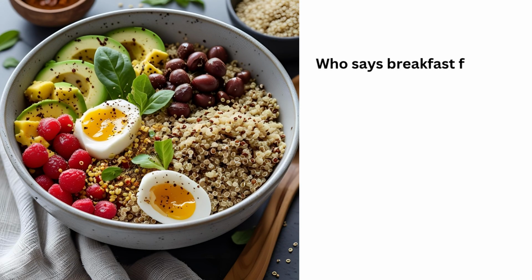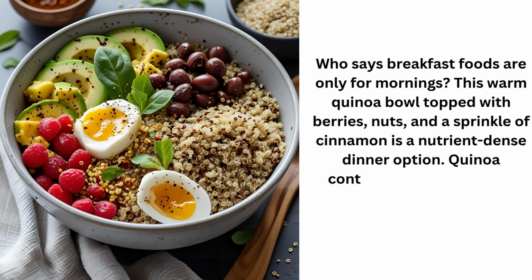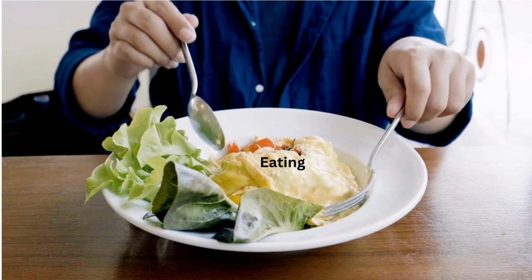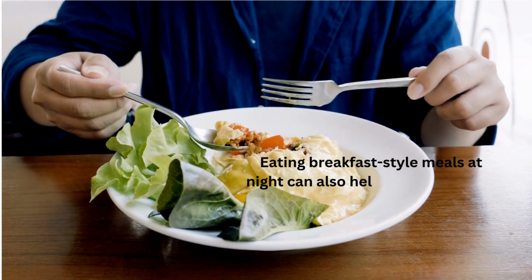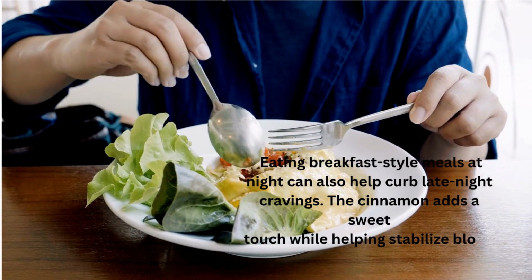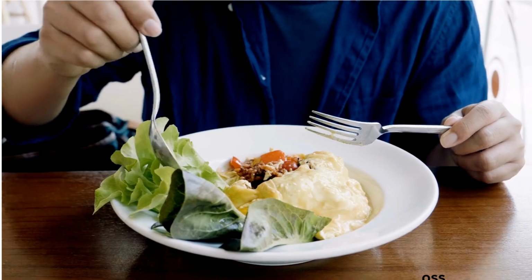8. Quinoa breakfast bowl, yes, for dinner. Who says breakfast foods are only for mornings? This warm quinoa bowl topped with berries, nuts, and a sprinkle of cinnamon is a nutrient-dense dinner option. Quinoa contains all 9 essential amino acids, supporting muscle repair and growth. Eating breakfast-style meals at night can also help curb late-night cravings. The cinnamon adds a sweet touch while helping stabilize blood sugar levels, making this a smart choice for weight loss.